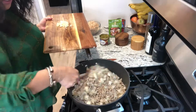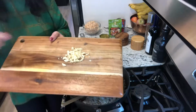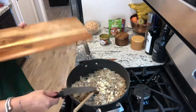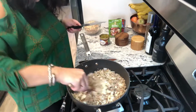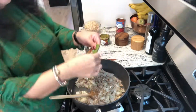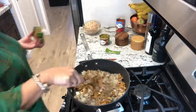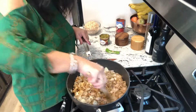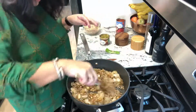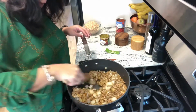Okay, so we are ready to add the rest of the ingredients. So I roughly chopped the garlic. I want it to still be chunky so you can get pieces of the garlic in there instead of it melting away. Okay. All right. Oh my gosh, it smells so good. All right. We're going to add the fajita seasoning, all of it. Okay, so this is going to season this up. Okay, so just cook the fajita seasoning just a few moments.